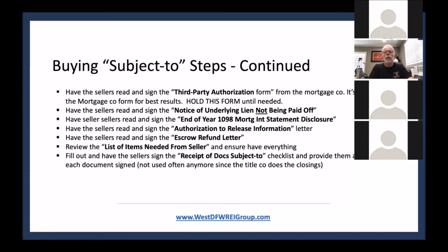So you can use this checklist if you want to, but it was really an attorney thing, recommending that you give them a receipt so that if there was ever a problem, that seller couldn't come back and say, well, you never gave me this document. I'm sorry, yes, I did. It's right here in this checklist. So that's what this is for. You can choose to use it if you want to. It'll be in the package for you if you care to use it.